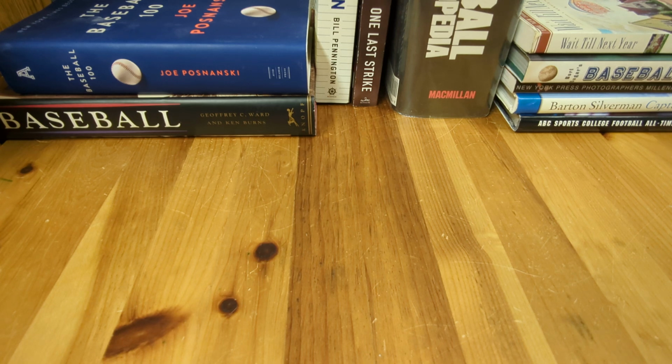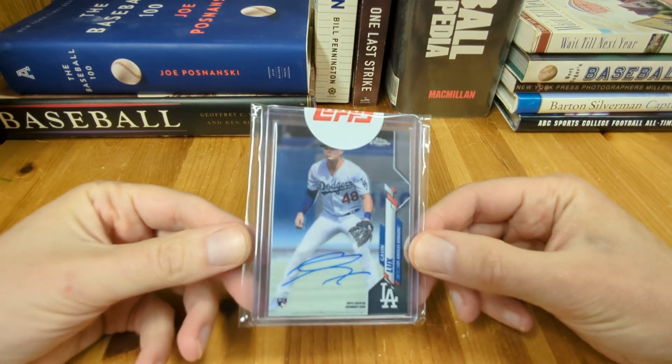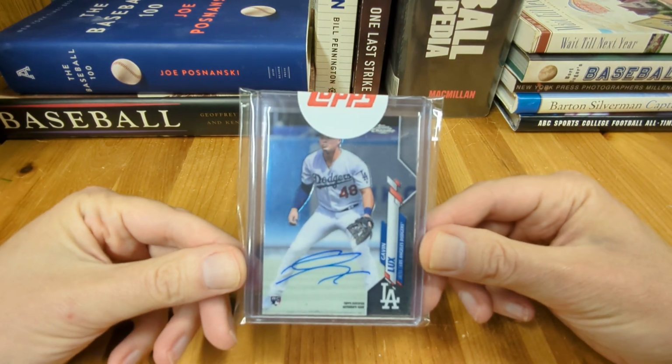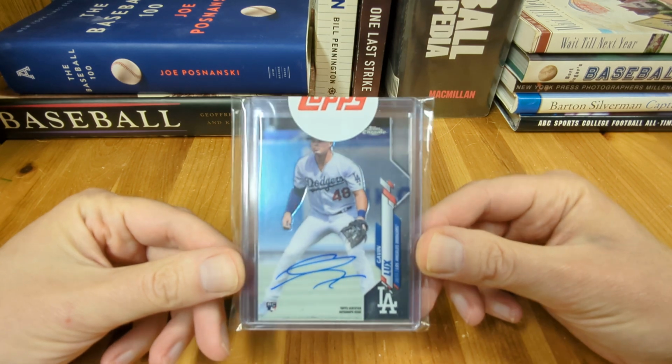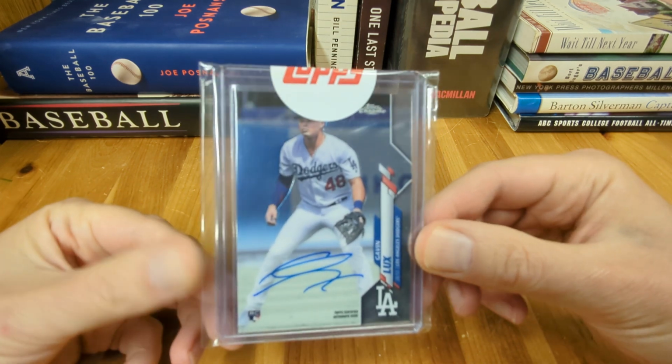So, I'm going to show some autographs first, just in terms of some recent pickups I've gotten. I got some new and some old. And we're going to start with the new first. This just came in the mail yesterday. This is a very interesting redemption. So this is a Gavin Lux Topps Chrome rookie auto.